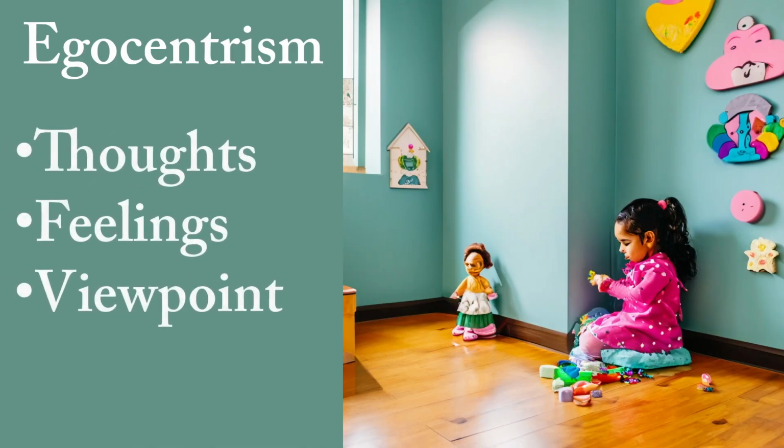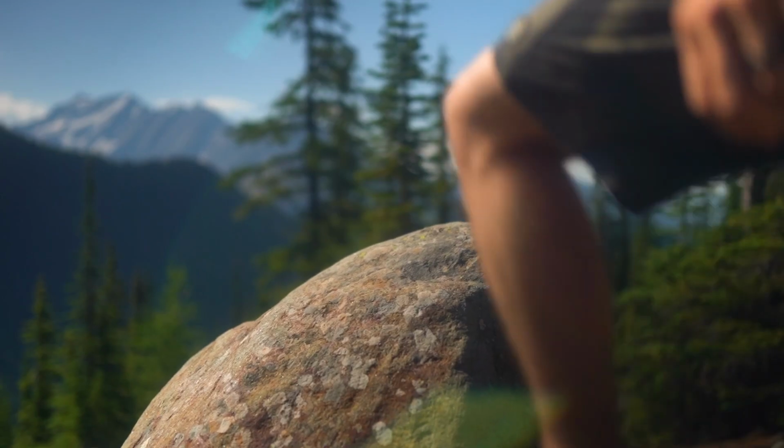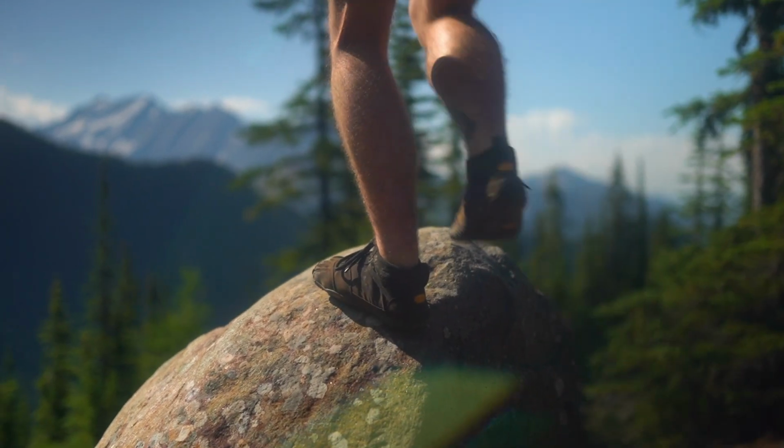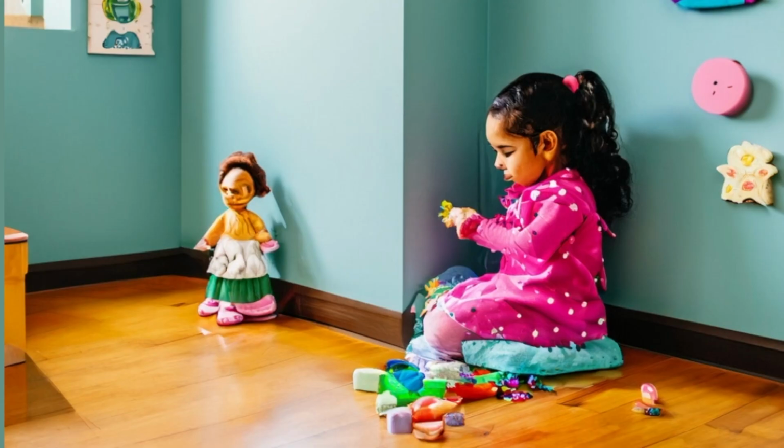Egocentrism. They have difficulty grasping that other people may have different thoughts, feelings, and viewpoints. When I say viewpoints, I mean actual viewpoints. If you put a doll at the other end of the room and ask a child what the doll sees, they struggle to understand that the doll has a different viewpoint.